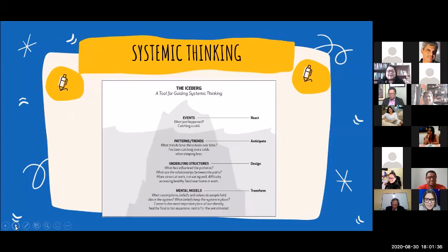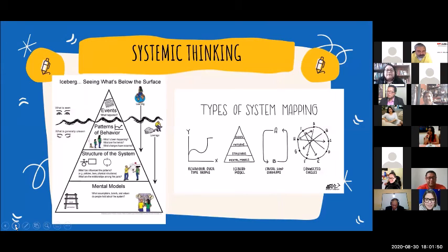This systemic thinking, I think it's extremely important because it helps you take students to high levels in Bloom's taxonomy, as do the other approaches that I have presented. I'm going to move on. It is very important to understand that to implement systemic thinking, graphic organizers are extremely important. We have some examples here, right?